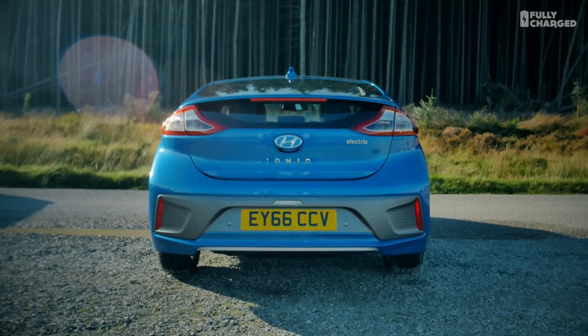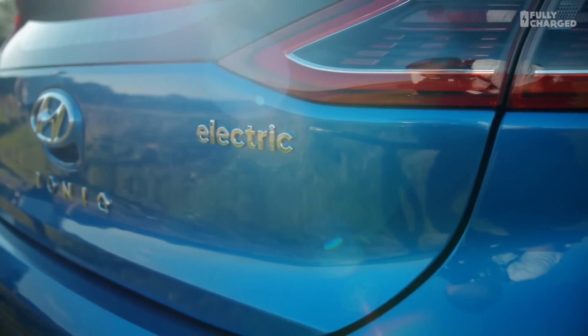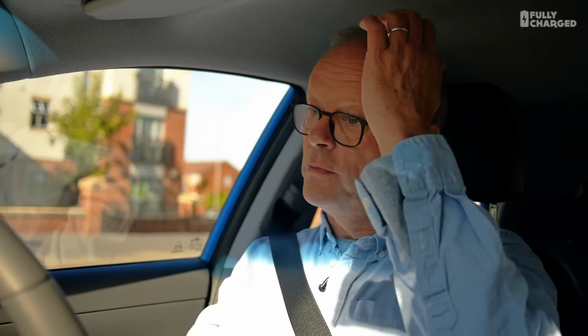So a 28 kilowatt-hour battery though is considerably bigger than the first generation of electric cars that came out, which usually had 22 to 24 kilowatt-hour batteries. Nissan Leaf 24, Renault Zoe 22. And so this has a range. What they claim is about 140 miles. I would say, because what's on the dash here, it's telling me 131 miles range at present.